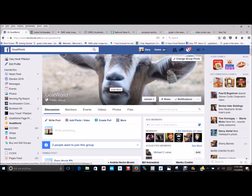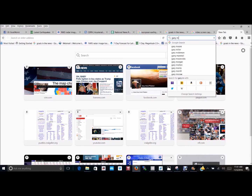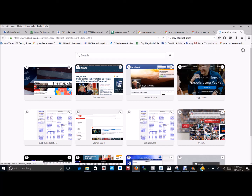I know there's many of you out there that know a lot more than I do about goats, but every day for me is a learning experience. And that's really made it worth it, because I met a lot of nice people. And you can go back and see, if you do a Google search with Gary Pfalzbot goats. Let's see what we bring up. Just to toot my own horn here.